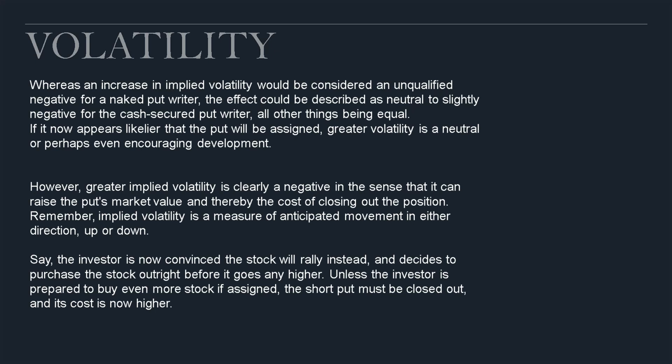Remember, implied volatility is a measure of anticipated movement in either direction, up or down, and is also considered to be the pricing of an option. Let's say the investor is now convinced the stock will rally instead, and decides to purchase the stock outright before it goes any higher. Unless the investor is prepared to buy even more stock if assigned, the short put must be closed out, and its cost is now higher.